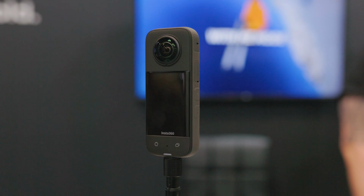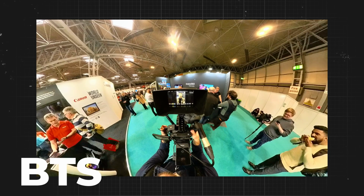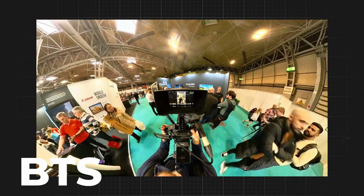Now, a product I love for capturing behind the scenes is this. This is the Insta360 X3, and it is a 360-degree action camera. This one's waterproof, which is really good, but the reason I predominantly use it is for basically BTS, or behind the scenes. Because this is a 360-degree camera, it's filming everything at once.